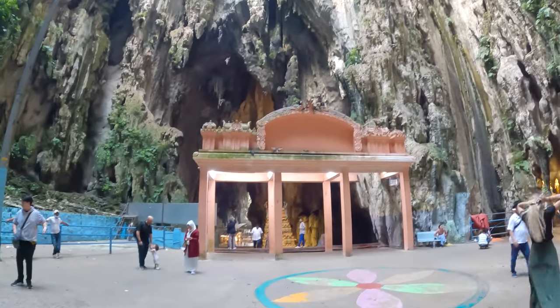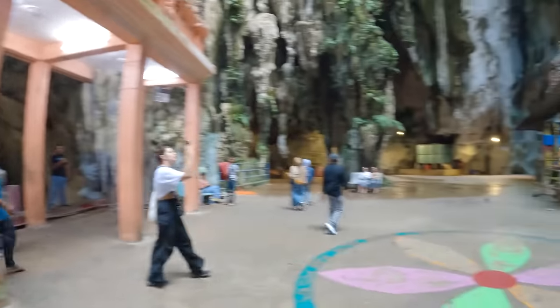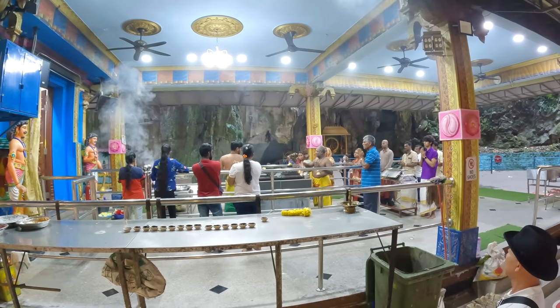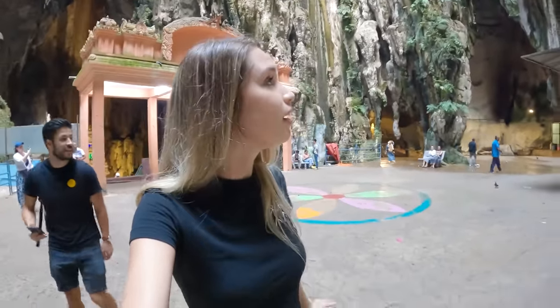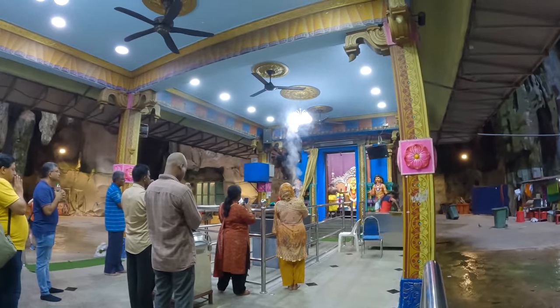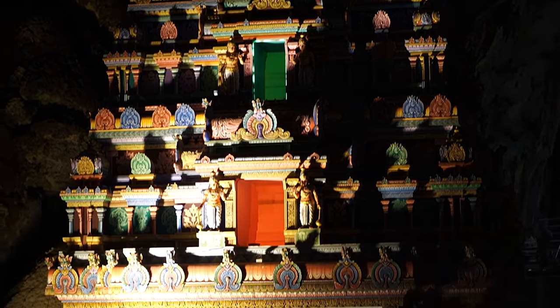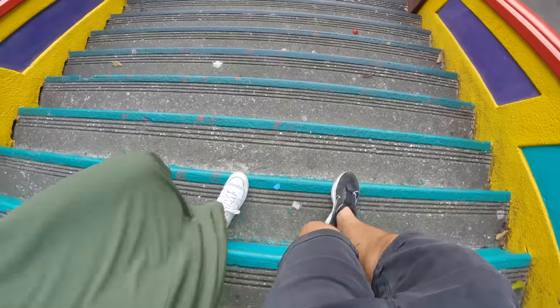So at the top of this cave, or at the top of the stairs should I say, there's one temple down there. And then there's a second temple over here, which also seems like people are busy worshipping over there. I'm not sure what the difference is between the two temples, but it's really beautiful to look at. You can even see that on the top of these temples and shrines that there's lots of Hindu mythology being depicted. It's actually really pretty just because of how colorful it is.